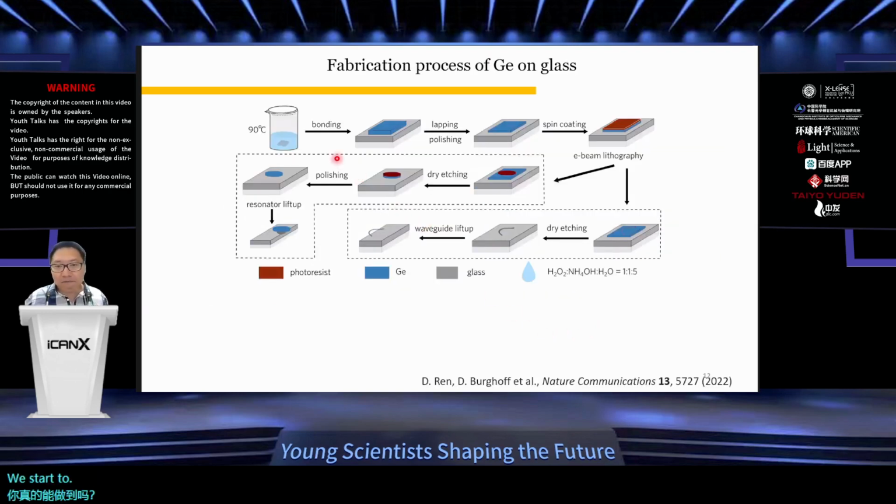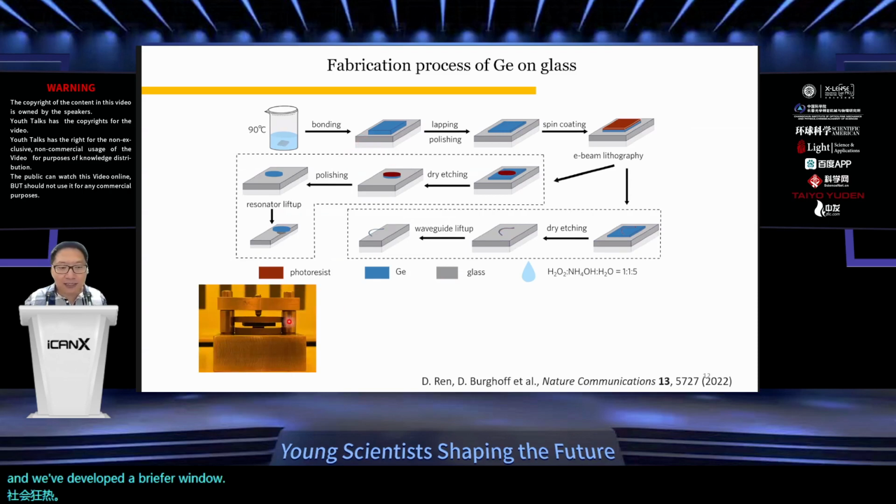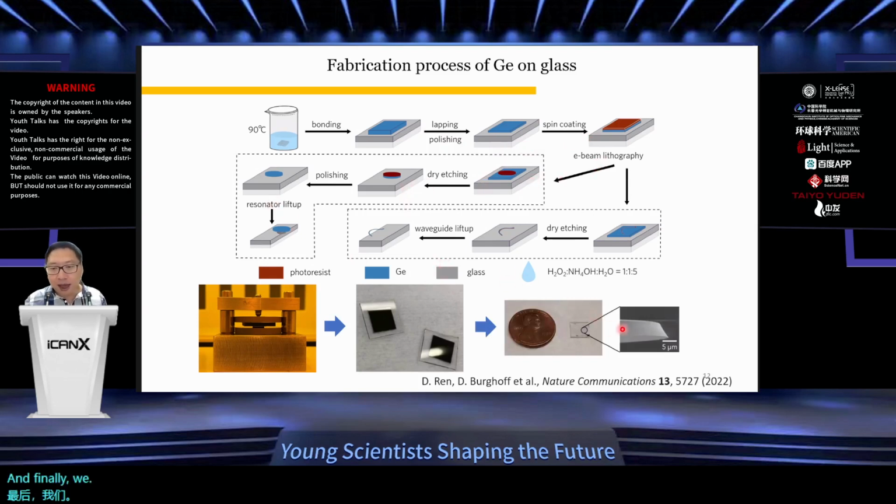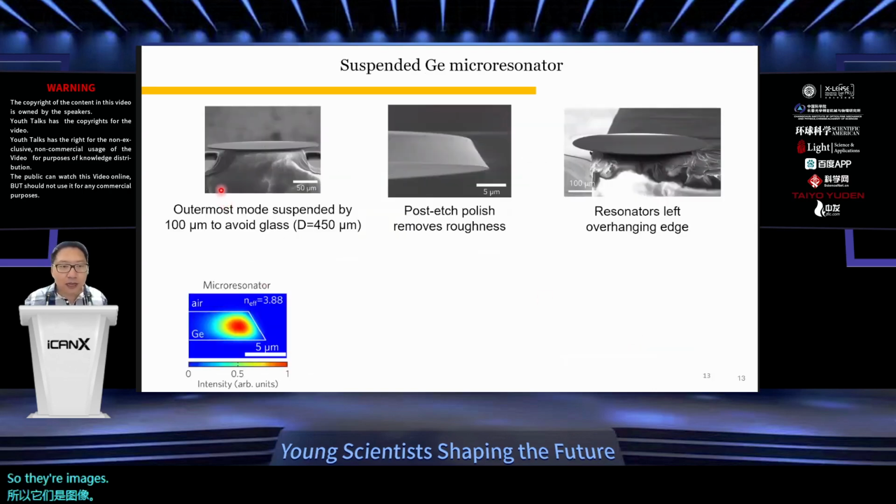So we started to develop a fabrication process to maintain the quality of the intrinsic germanium. We developed wafer bonding, using nano plates to make a homemade wafer bonder, with which we made a germanium-on-insulator ourselves. Then we do the mechanical polishing and lapping, and the e-beam lithography, and finally we made this microresonator, 5 micron in thickness, for long-wave infrared applications. The image here is a microresonator made of native germanium, about 100 micron suspended to the glass edge, with a diameter of about 450.